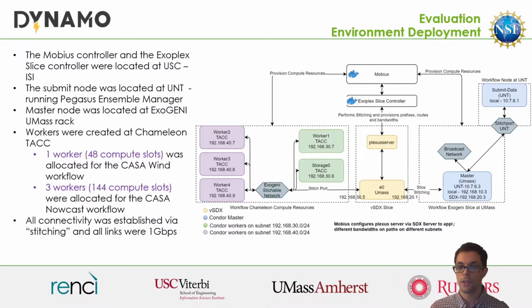To evaluate these new additions to Dynamo, and especially the effects of the new virtual SDX capabilities, we have created this deployment, which we use in order to execute CASA's Wind and Nowcast workflows. In this deployment, the workflow submit node is one of CASA's operational nodes that acts as a data repository. This node, located at the University of North Texas, connects via StitchPort to the HTCondor master node at UMass. The HTCondor master node connects to the virtual SDX slice that controls the data flow, which in turn creates the connection to the compute nodes located in Chameleon at TACC.